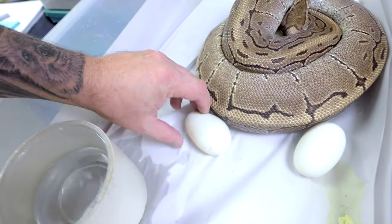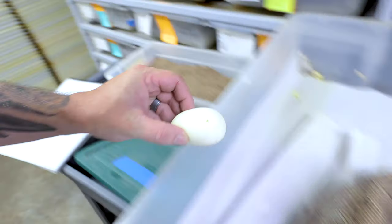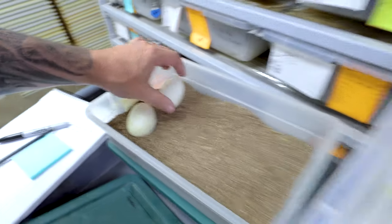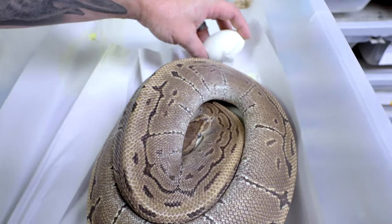I'm gonna go ahead, get these eggs out over here. We're definitely gonna have to candle these ones because they're outside the clutch, but it looks like she is wrapped around a monster clutch of eggs. This one may be the largest clutch of the year. I'm calling it right now.